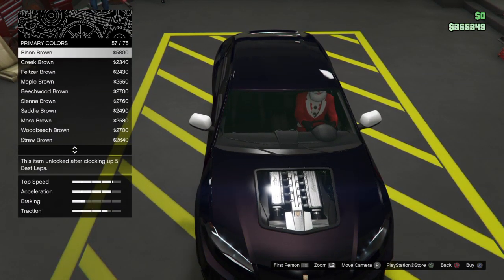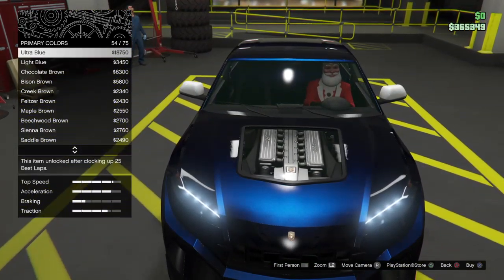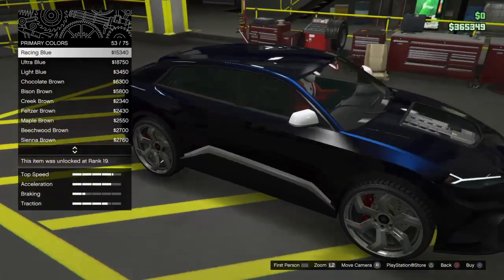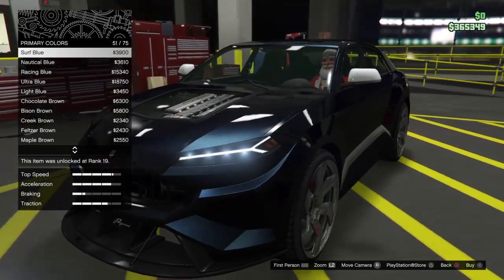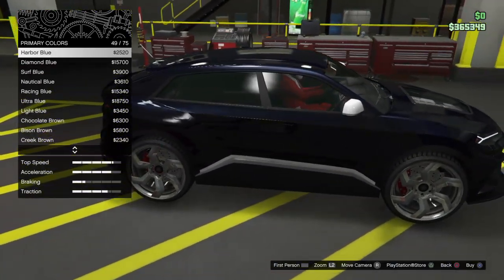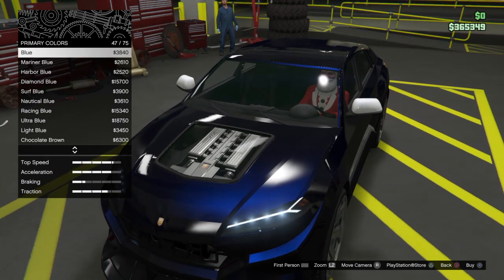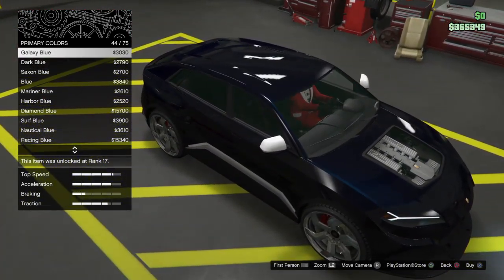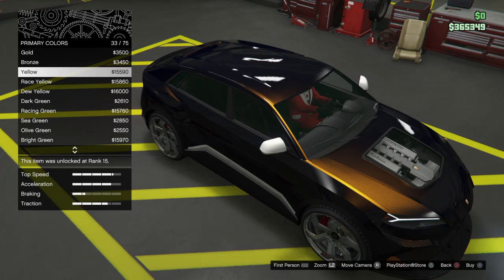I can have light blue, that really brings out the midnight blue, or ultra blue, that gives it a really shiny blue, or you can do the racing blue, or natural blue, but you can hardly see it. The Smurf blue, diamond blue, the Harbor blue. I want to see what Galaxy blue looks like. That's pretty alright. Not a big fan of the blues right now.